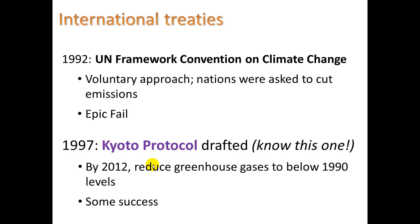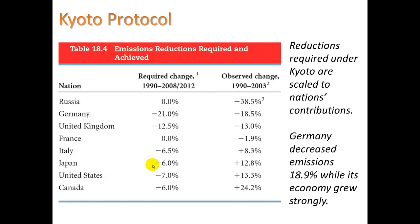Some greenhouse gases have been reduced. Many countries have done reasonably good jobs with that. There's nothing like being penalized if you don't, but it's kind of a universal agreement. And you can see some of the required changes, some of the observed changes. Russia, yeah, go Russia. The US actually saw an increase in our emissions. We did not sign the Kyoto Protocol, by the way.